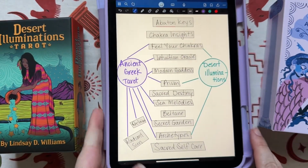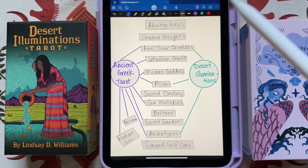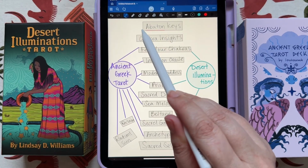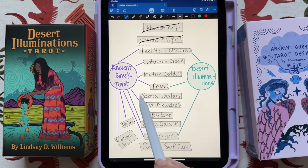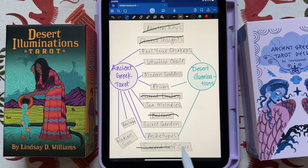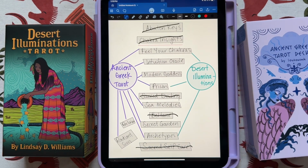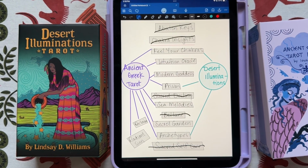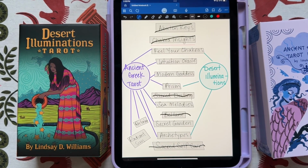Okay, so here's where we've landed. We have 3 decks that match the Desert Illuminations. Not great. Ones we've abandoned altogether are the Abaton Keys, the Chakra Insights, Sacred Destiny, Beltane, Sacred Self-Care, which maybe I will change my mind at some point about that one, but maybe I should have filmed it last night when I was in the right headspace to film this, but who knows? We'll never know.